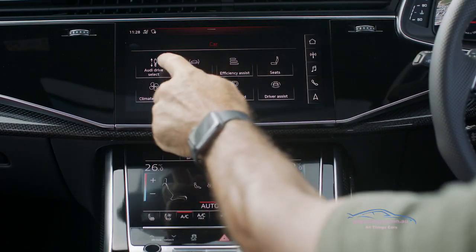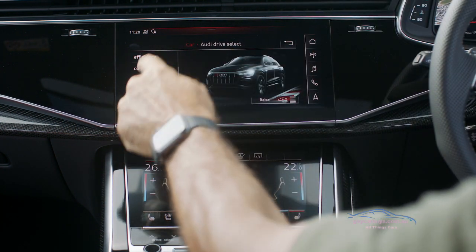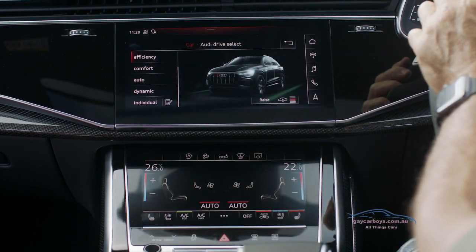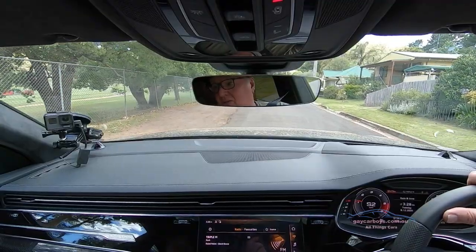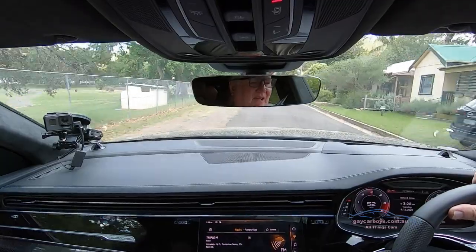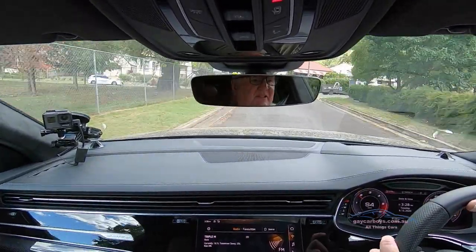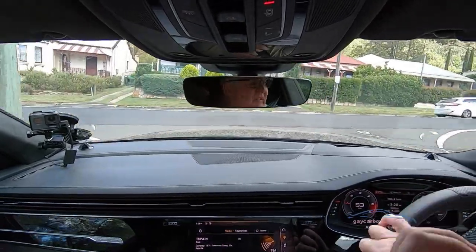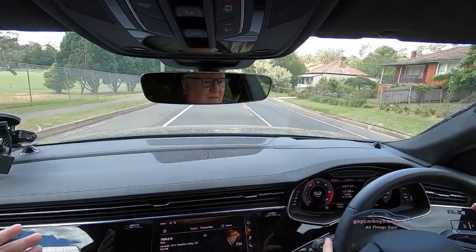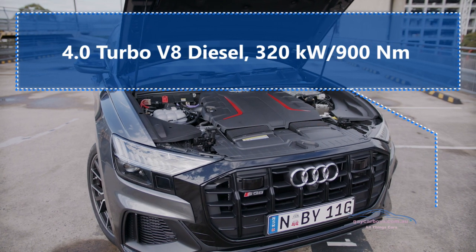We've also got drive modes in automatic at the moment, but I've got a choice of efficiency, comfort, dynamic, and individual. And individual, I can save my own personal settings. David, you could save your own personal settings as well, which could be quite different from mine. Listen to that. This beautiful, rich, deep, ballsy V8. David, don't you think that V8 sounds like a petrol V8? Well, I was going to say, that is not your typical clattering diesel sound.